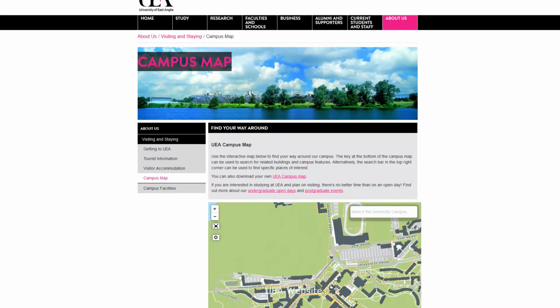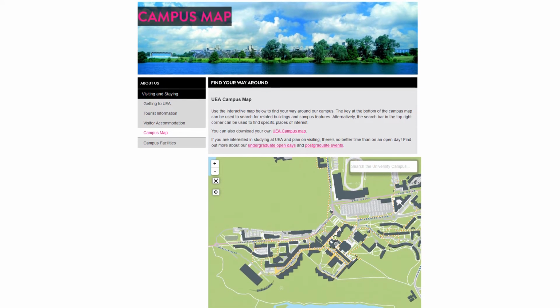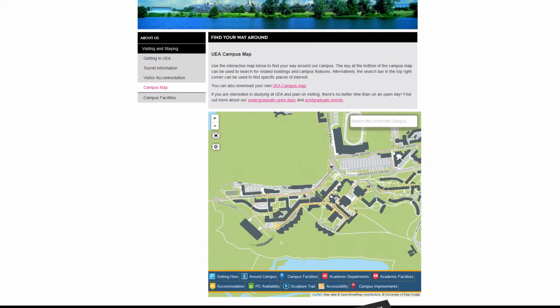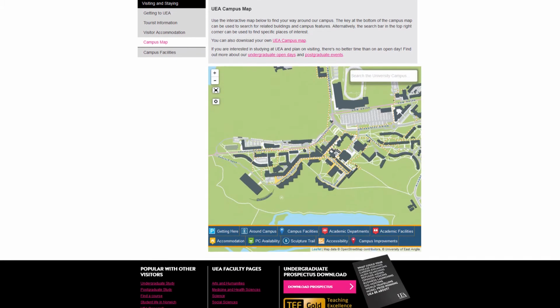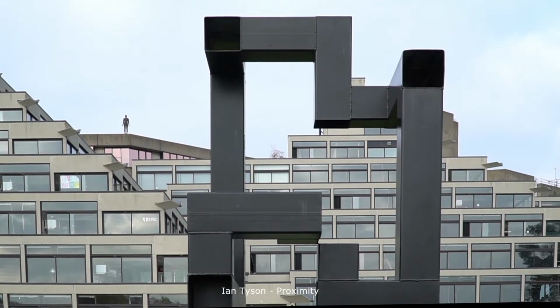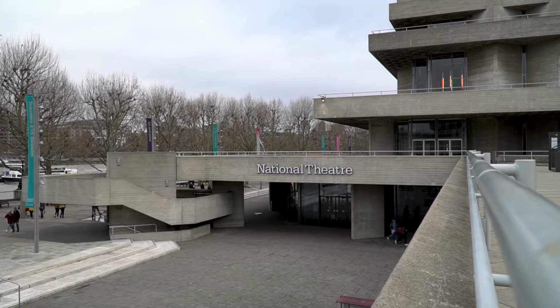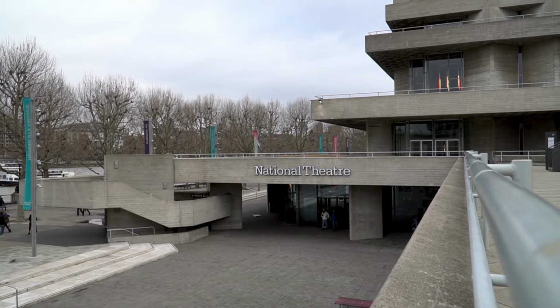The UEA campus is situated in the former grounds of Earlham Hall, once home of prison reformer Elizabeth Fry, and the campus hosts a building bearing her name. Work commenced in 1961 under Denys Lasdun, an advocate of brutalist architecture. One of his designs, ziggurats, utilised for residential purposes, can be seen behind Ian Tyson's proximity sculpture. Unfortunately, so can an Anthony Gormley sculpture. Lasdun was also responsible for the equally brutalist National Theatre on London's South Bank.